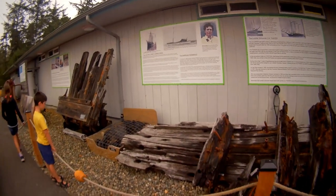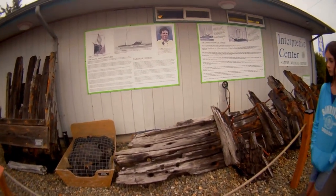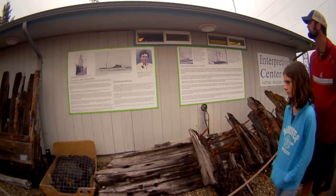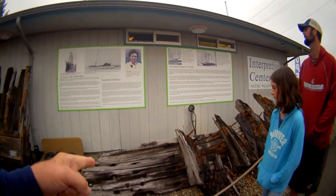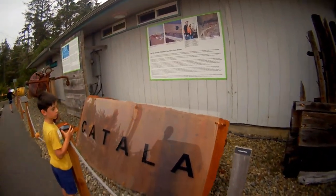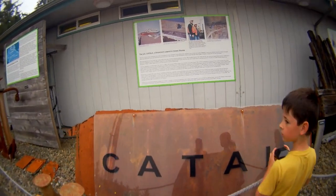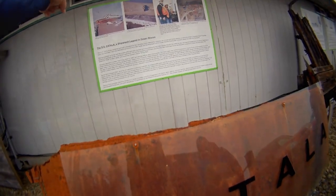Look at that! You know what that is? Coal? That's coal. That's raw coal, unprocessed. That's what they burn to keep the ships going. And this is part of a shipwreck. That piece of metal is part of a ship that crashed right out here in the ocean. And there it is, right there. See the picture up there?